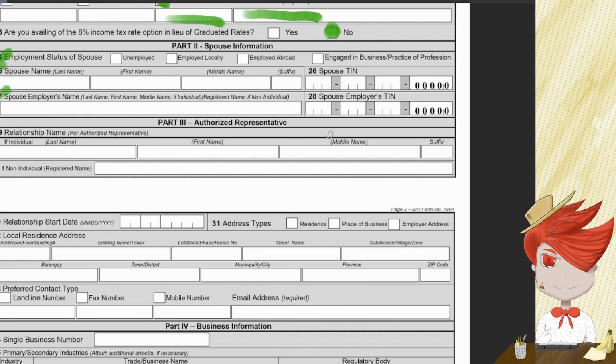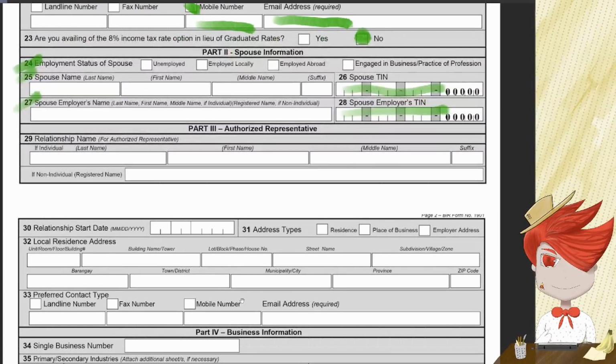Yeah, you also have to ask her to provide the spouse's TIN number, as well as the spouse's employer's TIN number, if ever she is employed. But yeah, this section is pretty straightforward.